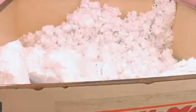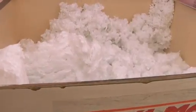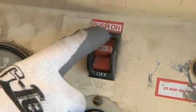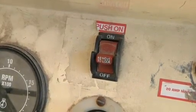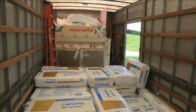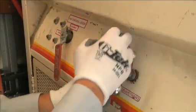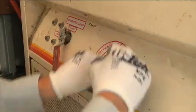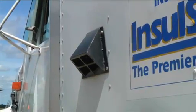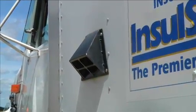Never overfill the hopper. Never put your hands or any other objects into the hopper while the machine is turned on. If you drop something into the hopper, use the emergency shutoff switch to quickly stop the machine before any damage occurs. Make sure the machine is completely off before trying to retrieve the object. Never try to adjust the machine while it's running. Turn it off first. Make sure the machine's exhaust is vented away from the blower air intake area.